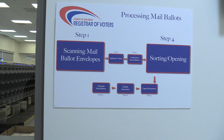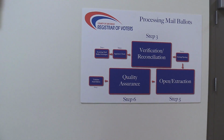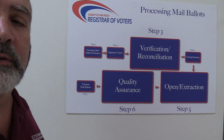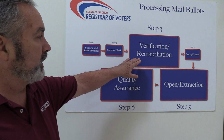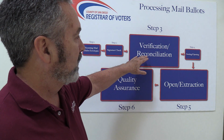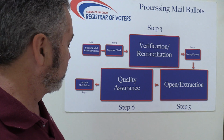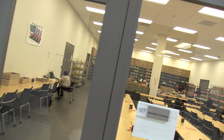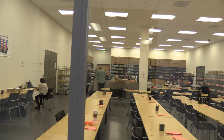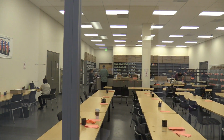Okay, let's go on to the next one. It's nice to have these little signs up here because it tells us what's going on. So after they've done the signature check, then they go through the verification, which is upstairs, and then opening, and this is going to be the opening and extraction and quality assurance room. Unfortunately, they put their workers way back there, so it's hard to really see what's going on.